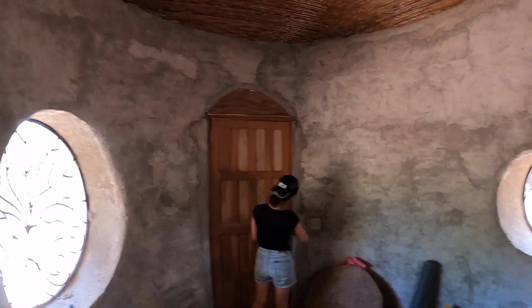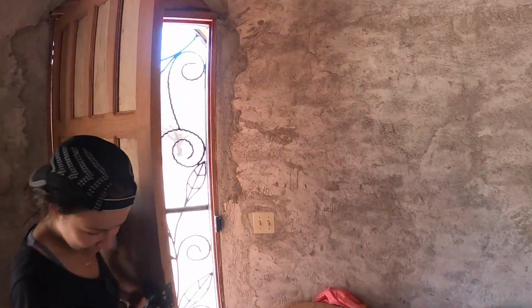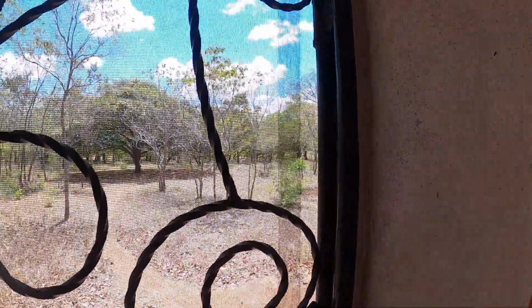And the front door. And the back, well, the front door at the back of the house. So that is the house, and we will keep you updated. Woo!